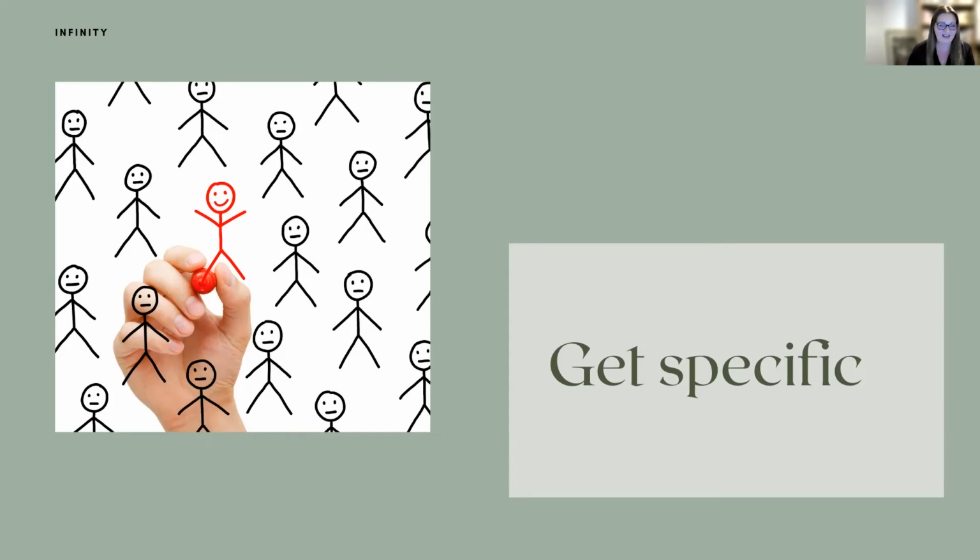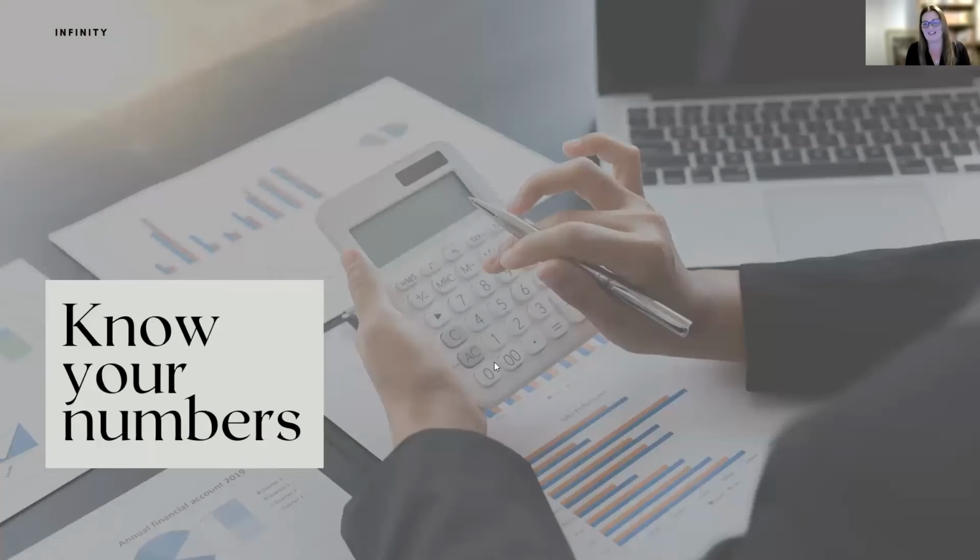Okay, so the next point, and this is my favorite area, I just love numbers. So know your numbers. It's an easy thing to say, isn't it? Know your numbers, but what numbers do you need to know? It's much more than, and I see a lot of businesses do this, just watching your bank statement. There's a lot of numbers that you should be looking for and measuring and tracking within your business, and it doesn't have to be overly complicated to do that.